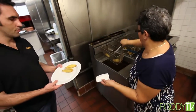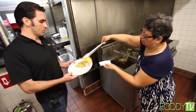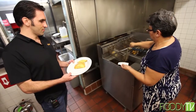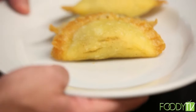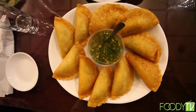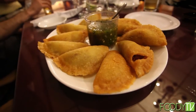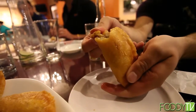What you're looking for in an empanada is nice, clean, crisp on the outside, with of course a hot filling that will make your mouth water. And here you have it, the empanadas, fit for a king. The empanadas can be enjoyed with a nice cup of salsa. Break open and you're ready to eat. Comer!